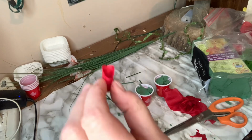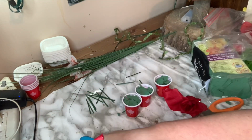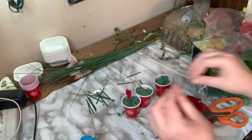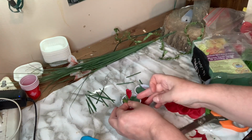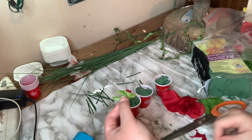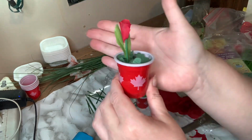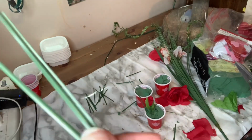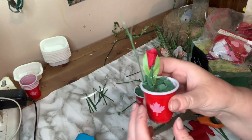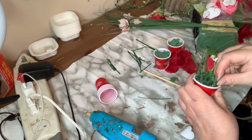Using shot glasses I got at Dollar Tree with a Canadian theme and also some red rose petals, I just cut the petals to make them into a mini tulip, and I used some of that green foam for the pot to stick them in. I also used some little faux grass so I could make some faux greenery. I also did some tulips in white, so I'd have a red and white look.